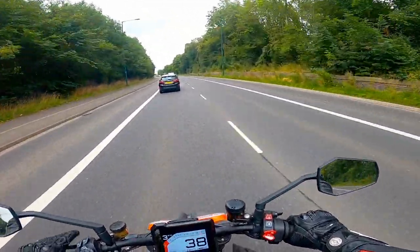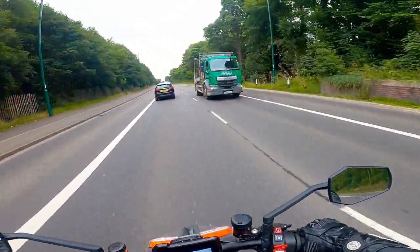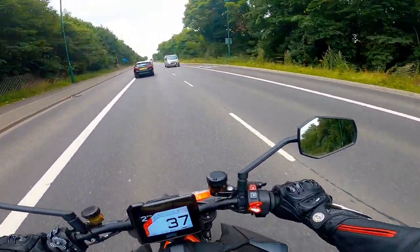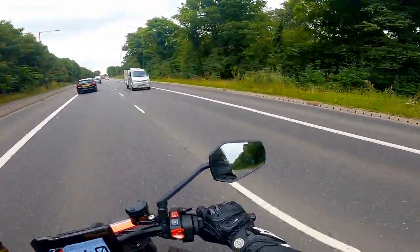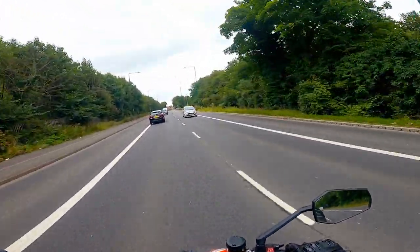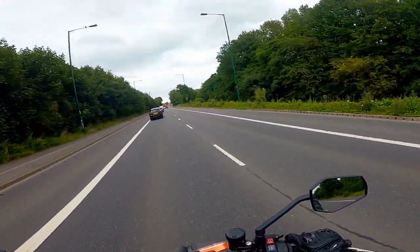The sound of it, whoa. This has obviously just got a standard exhaust on straight out of the factory, but it sounds beautiful. Fun fact of the day, I don't think I've ever ridden a V-twin. Ever. No.